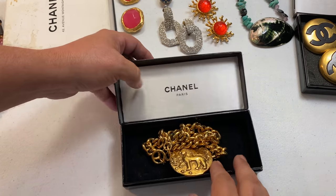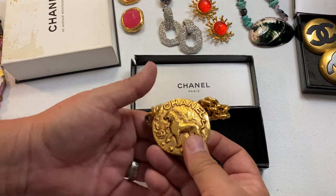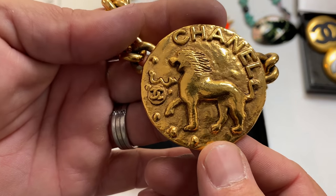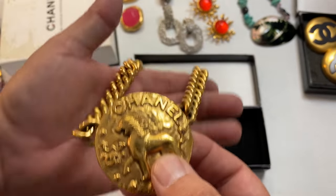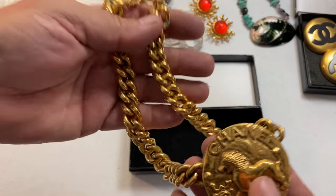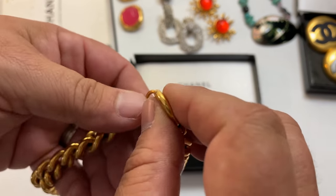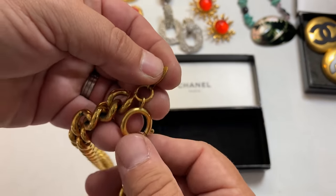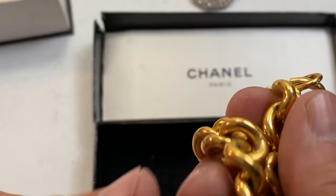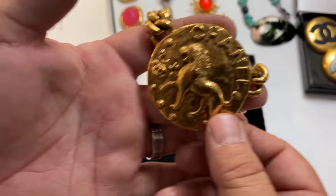All right, now. Whoa! Whoa ho ho. Look at this. Could this be gold? It's heavy. Like, really heavy, but that doesn't mean anything. It could be plated. Chanel 2, 3, made in France. I don't see any precious metal mark. But that's pretty, huh?